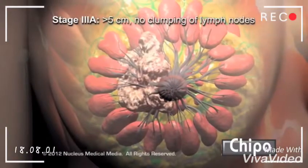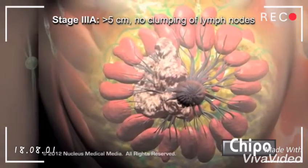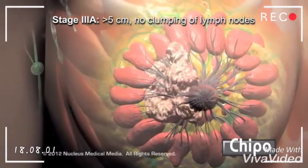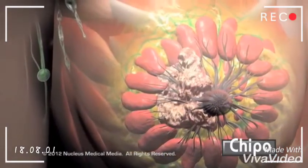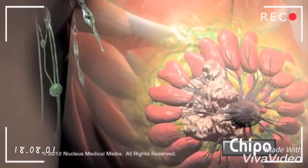The second scenario for stage 3A is very similar, with the exception that the tumor is larger than 5 cm in diameter and the underarm lymph nodes are not adhered to one another or other tissues.